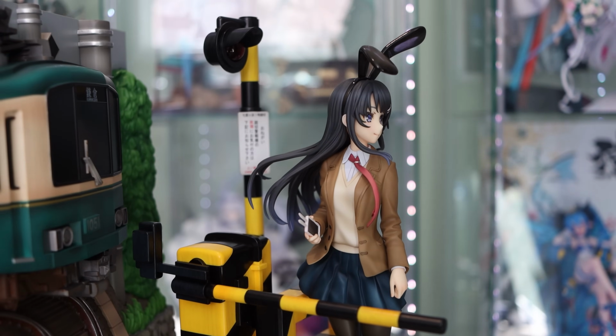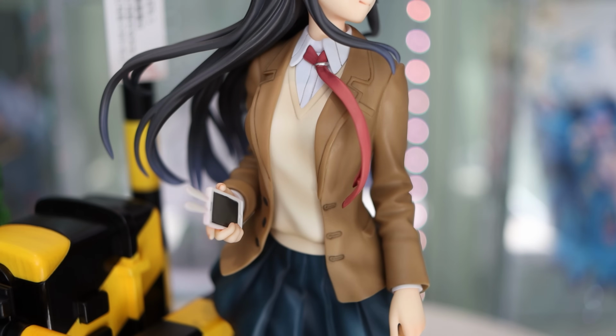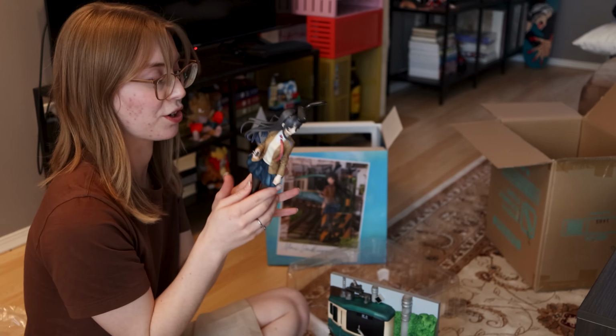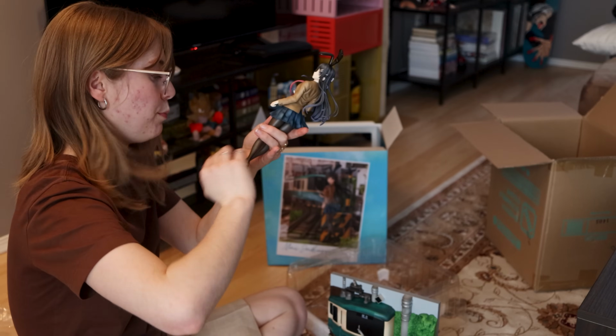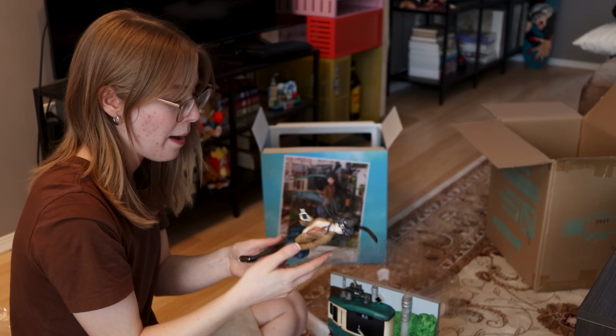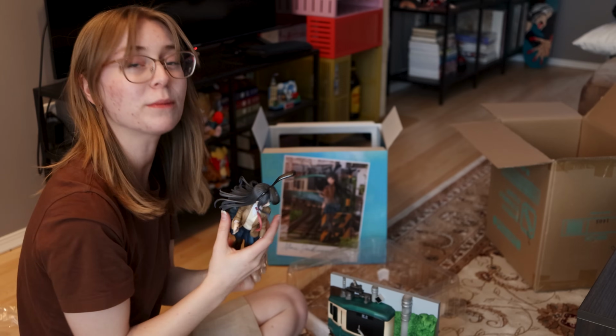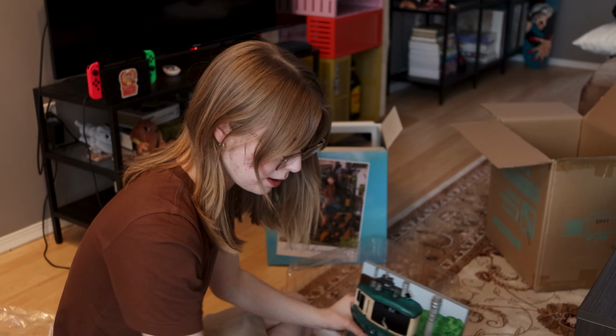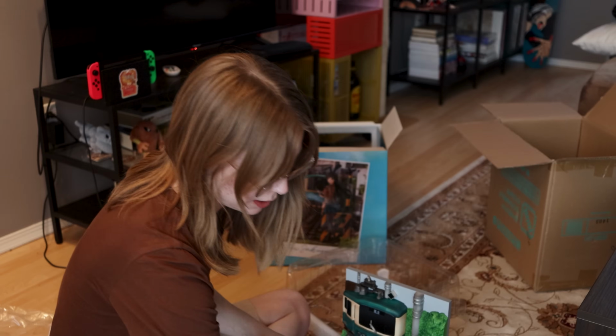She's quite big as well. For 1/7, I'd say this is almost 1/6 territory for scale. She's beautiful. She is literally stunning. This is one of the nicest 1/7 scale figures I think I have in my collection. I'm just like a schoolgirl. She's beautifully done. I'm saying, eStream is expensive, but their sculpts and paint jobs are top notch, I must say. Okay, let's put Mai right here for now.